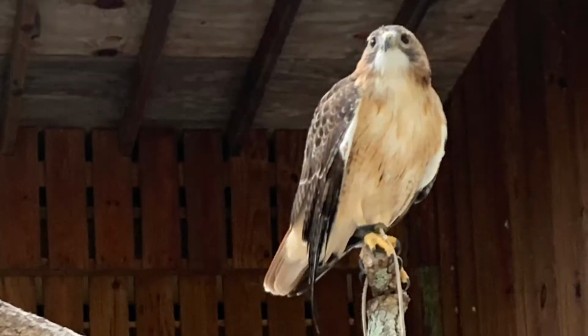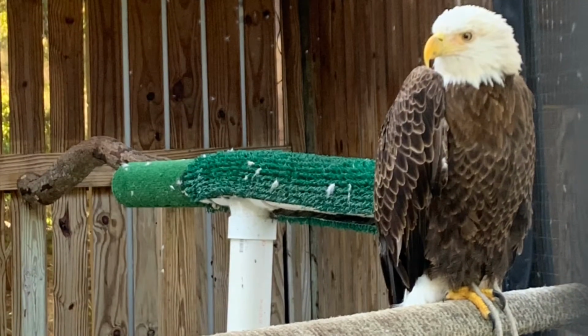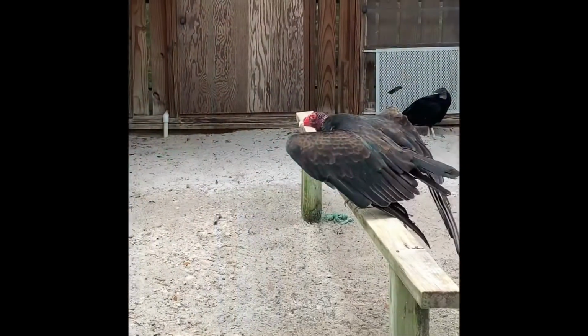Finally, my favorite part of the park is the Birds of Prey program. This part's really cool. It's located in the front of the park, and it provides a safe, healthy environment for the permanently injured, non-releasable birds of prey.